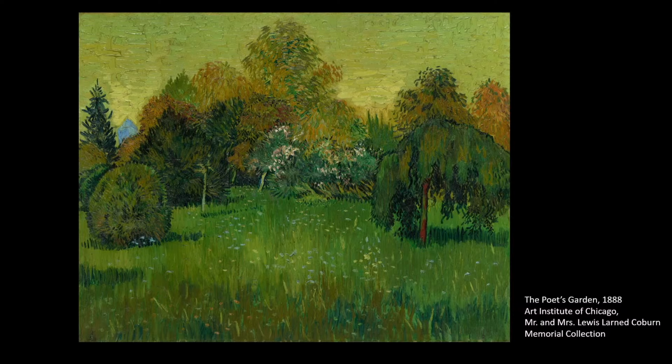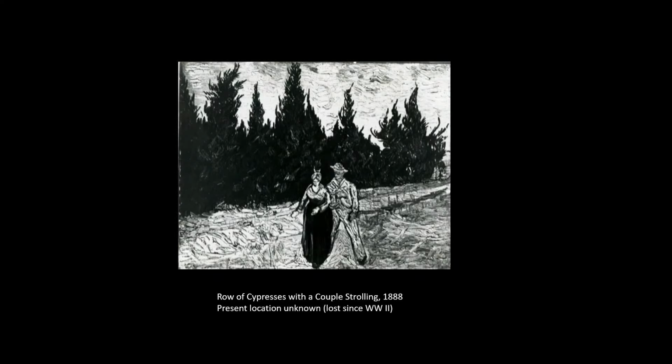In the fourth and last canvas of the Poet's Garden, intended for the decoration of Gauguin's bedroom, the park made way for a row of very pastose cypresses, which, together with the strolling couple and the moon, were meant to convey the poetic imagination. Unfortunately, this painting is known only from a black and white photograph. It was probably lost in the Second World War.